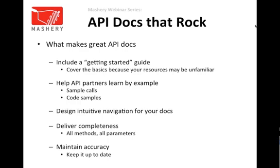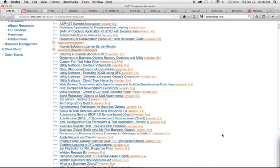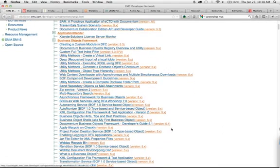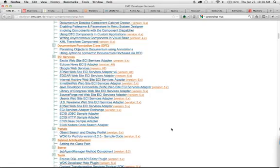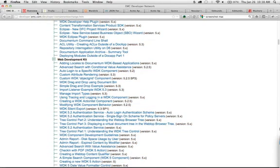Intuitive navigation. So before I actually go through this, I'm going to show some examples of some intuitive navigation and some not so intuitive navigation, if you don't mind. So typically, this is what you might consider long-form documentation. It's very flat. It looks as if it's collapsible, but it's very flat. And I could scroll on forever here. And this is an example of something that's very typical that we find with documentation.